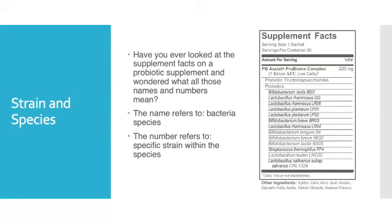Okay, so I don't know if it's just me, but whenever I look on the back of any probiotic, it has these weird names, right? The lactobacillus, whatever on it, right? And most of the time I'm like, I don't even know what that means. But fortunately, we're going to understand what they are a little bit better. So we're going to figure out what the names and the numbers mean on the back of the supplement.